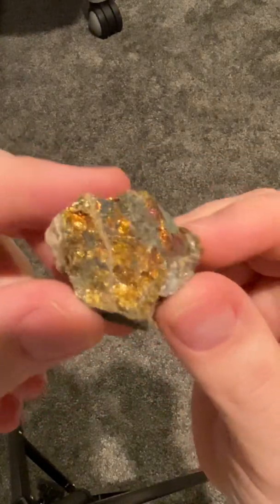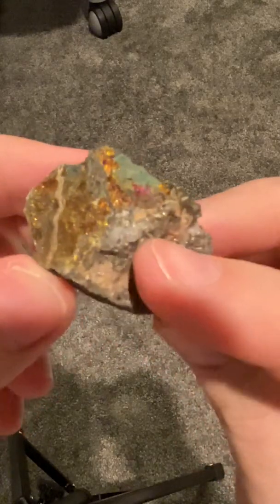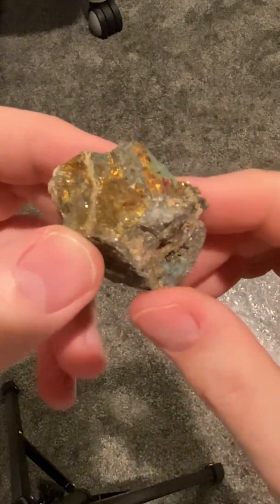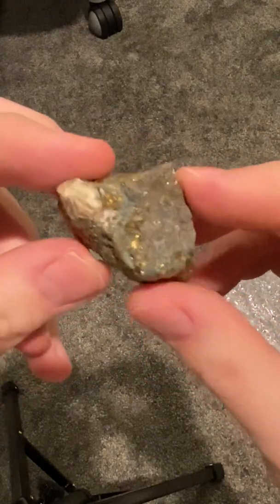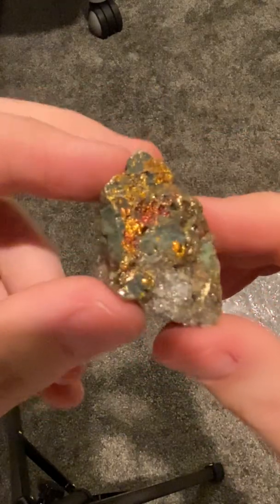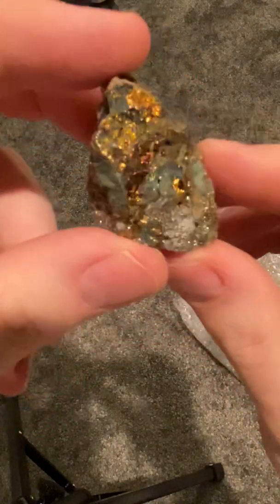Beautiful, beautiful. Look at all that pyrite. There's quartz there. Yeah, if you ever want information on where I got these pieces from, just let me know and I'll be happy to tell you. Great prices for what you get. I absolutely love that red right there. That's outstanding.